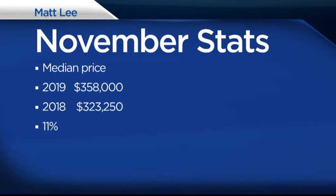Looking at a year previous, we look at September and go back to September 2018, and now we're doing the exact same thing with November 2019 and November 2018. Let's look at prices from November this year to November last year. This is a big one. This is a median sale. A median is just taking the top couple out and the bottom couple out so you don't skew the numbers too much. So in 2019, the median price is $358,000, and last year in November it was $323,250. That's 11%. So we're up 11% in pricing across the board.